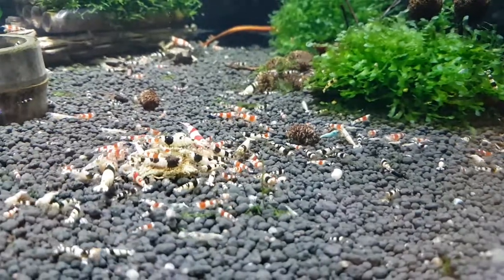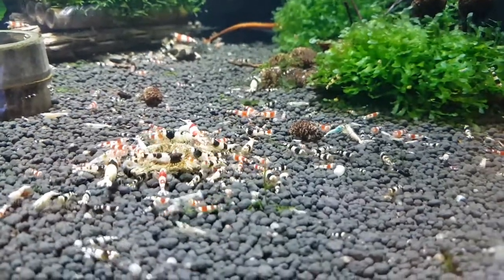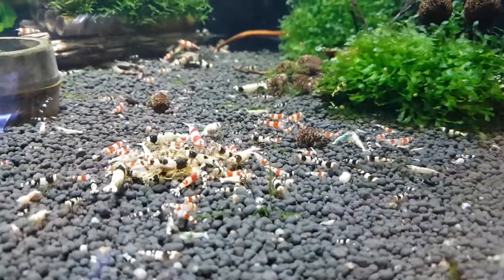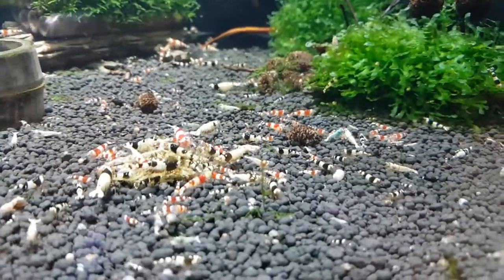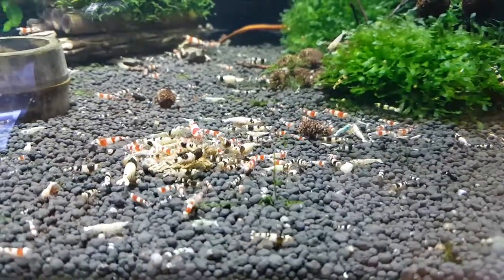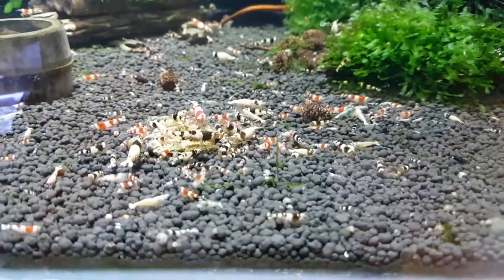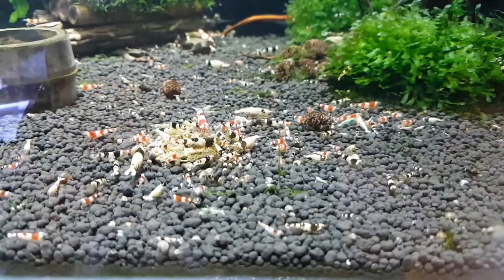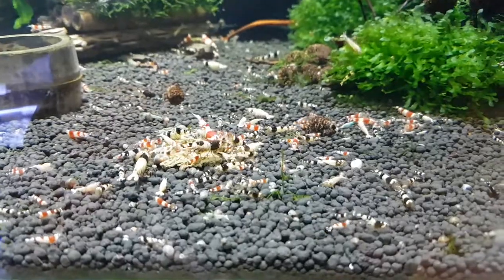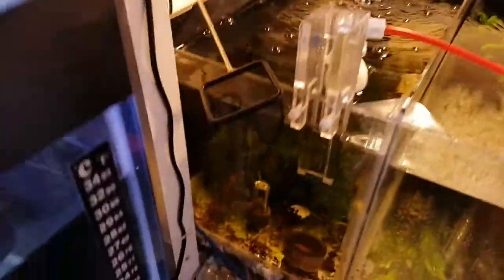and just seeing what pops out with the babies, because sometimes you get a shock and you think, oh, that's got a really different pattern on it. But I think what I might start to do is the ones with really unusual patterns, I'm going to move those into a separate tank and just see what happens with those. I think that'd be quite interesting. I'm thinking of moving the yellow Sakuras down into this tank down here.